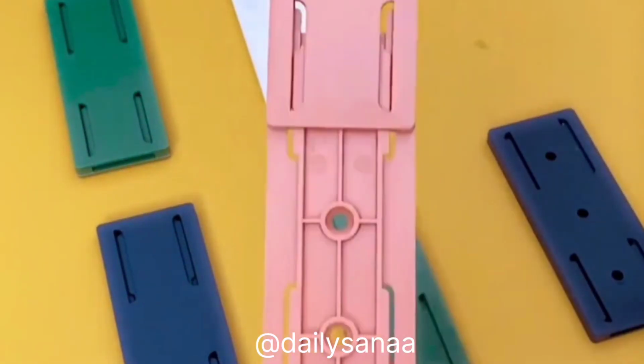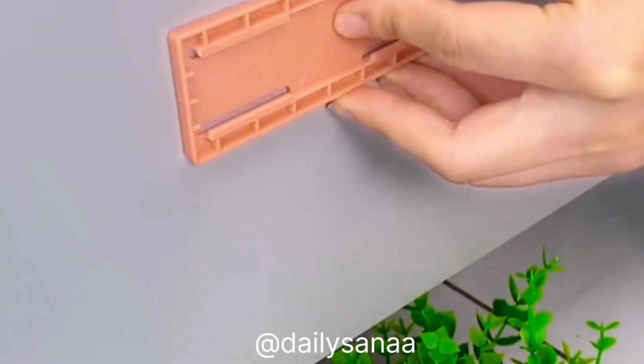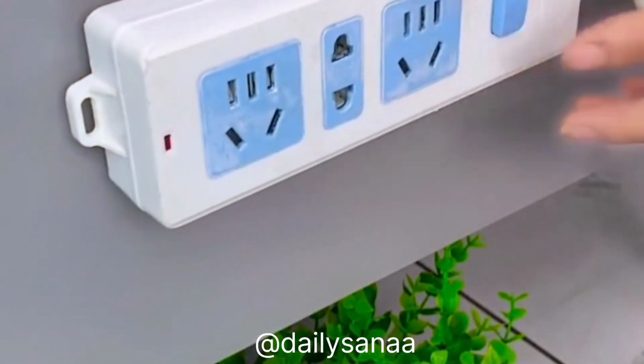We all need this organizer at home, as you can install anything in the wall without holes. What do you think about it?